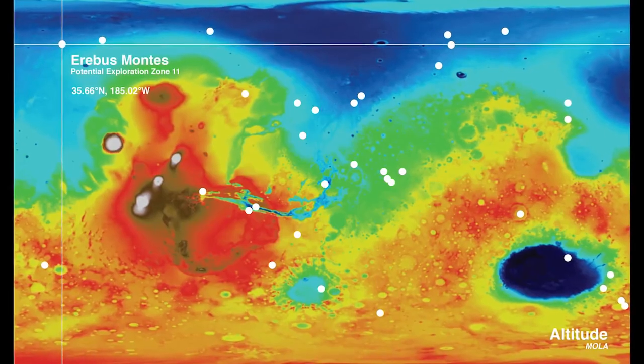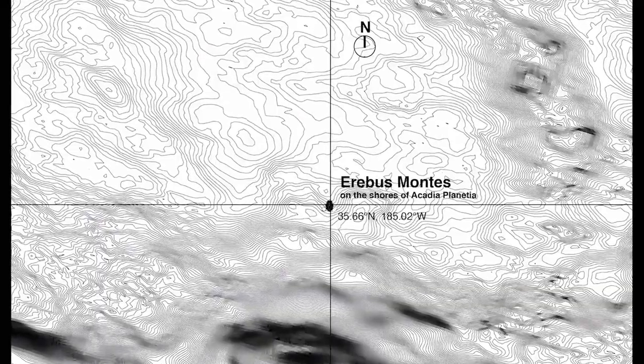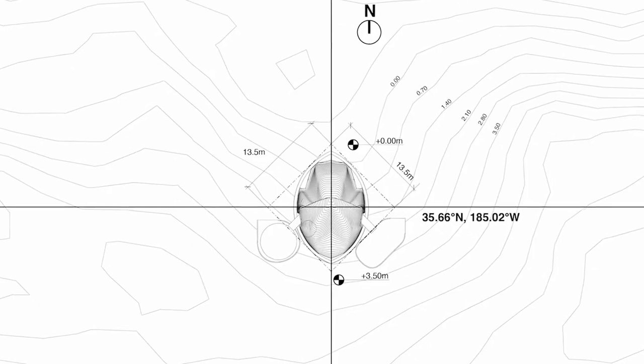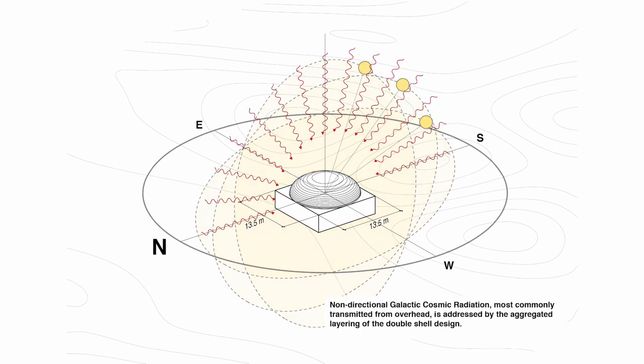SEArch+, short for Space Exploration Architecture, has designed X-House to take advantage of the unique capabilities of 3D printing to provide maximum radiation protection from galactic cosmic rays while celebrating human life through vital connections to natural light and the Martian landscape beyond.